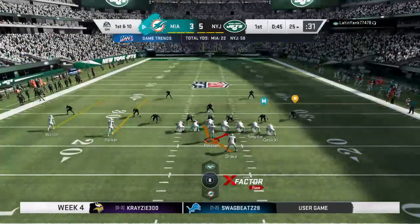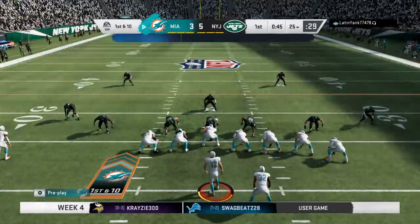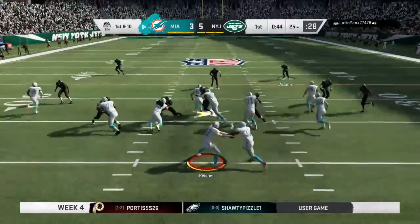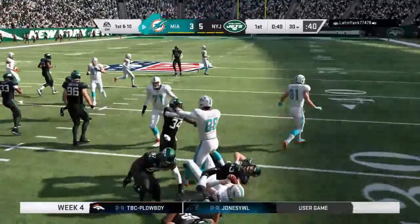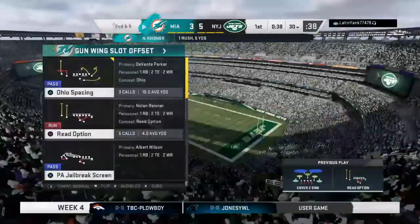The Dolphins at the line ready for their next drive. And the last time they had the football, they surrendered 2 points on the safety. Well, they don't want to do that one again. No, not at all. It's almost like a bases clearing double, isn't it?